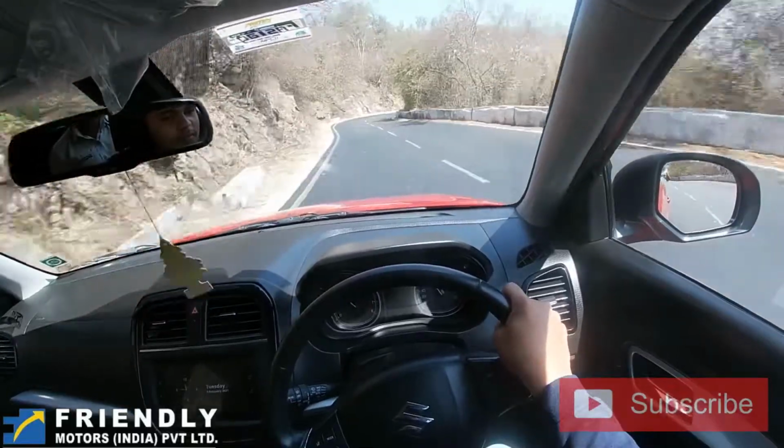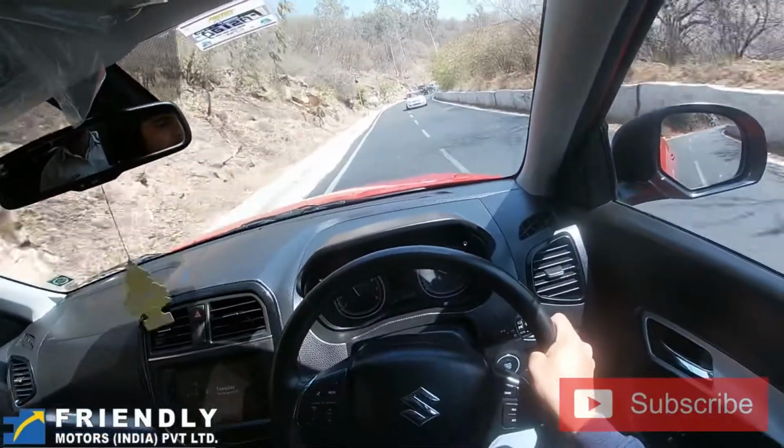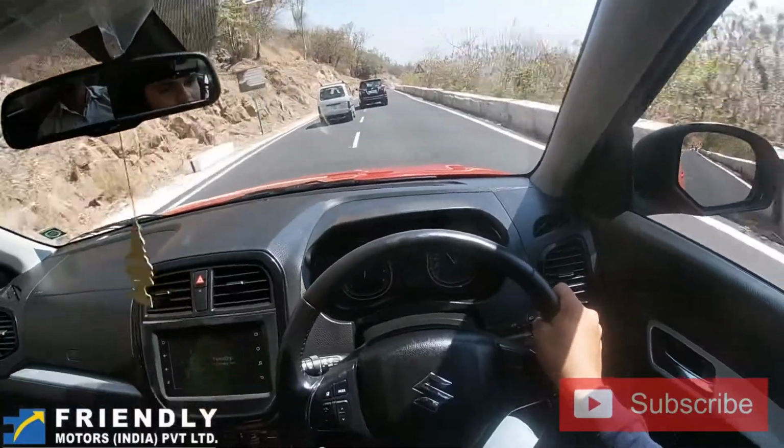I much prefer the manual gearbox, as the ratios are closer and the engine feels so punchy. Since you have complete control of what the engine is doing, it is far easier to keep the engine in the power band and the Brezza up to speed.